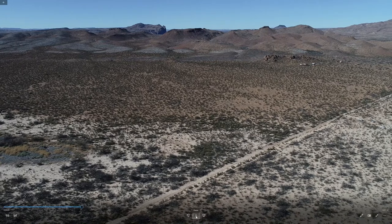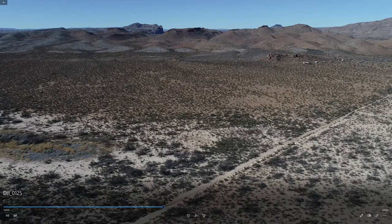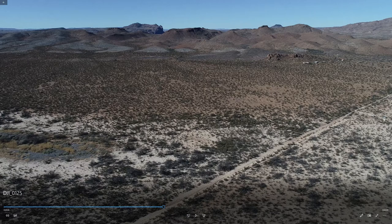So here is a view from the southeast to southwest of the property. This road right here splits the property. You can see some cars over here on the right side of the screen. That's the northeast corner of this property. So it kind of runs down here and then jets over here.